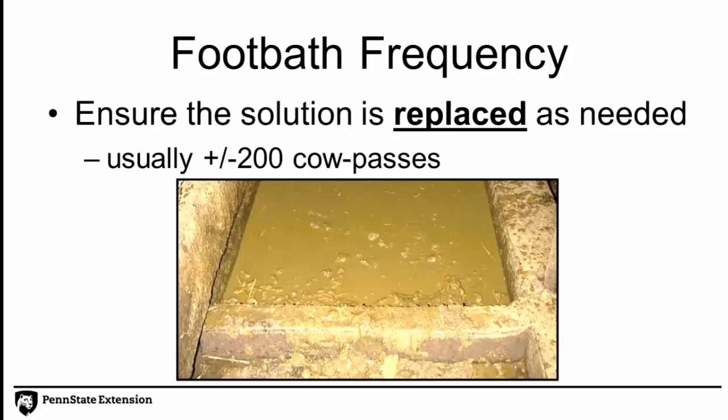So speaking of having cows move through the foot bath, one of the things we don't want to have is the cow lingering in the foot bath because they are likely to defecate in there. At the same time, we don't want them running through there. So we want to have the cow pushers move those cows calmly but effectively through the foot bath so that they're not standing in there and defecating.